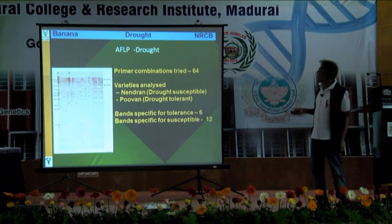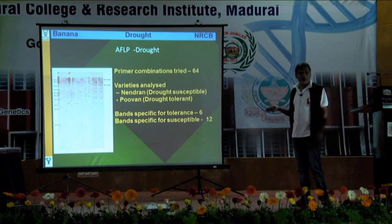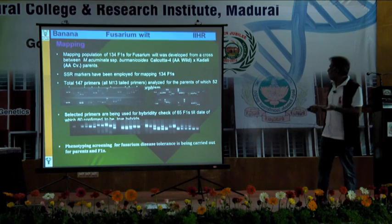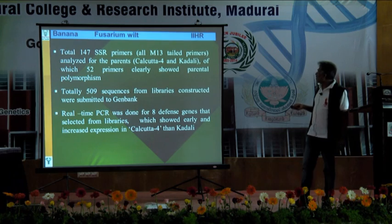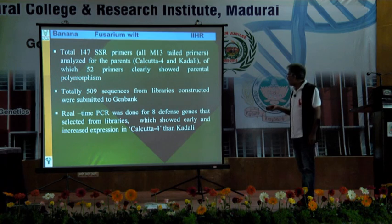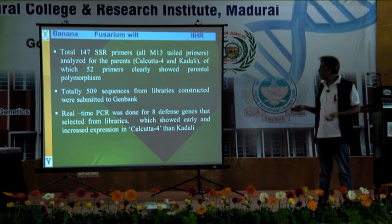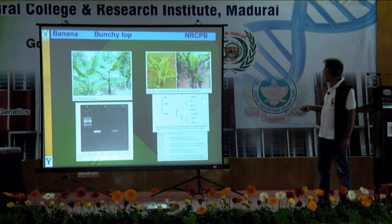Using this fidelity test. Then there is some work going on in IIHR and NRCB on drought resistant bananas. Then Fusarium wilt: you know that there are one or two varieties which have almost become extinct because of Fusarium wilt. Now a lot of SSR markers have been identified for resistance. Around 147 SSRs we have used, and almost 8 defense genes we also identified for Fusarium wilt. We found that Calcutta 4 is resistant, and can now be used for breeding resistance to Fusarium. And in Bunchita, of course, they have now identified a few markers.